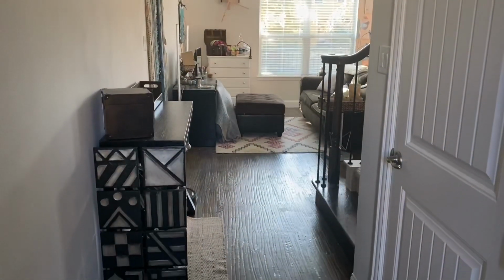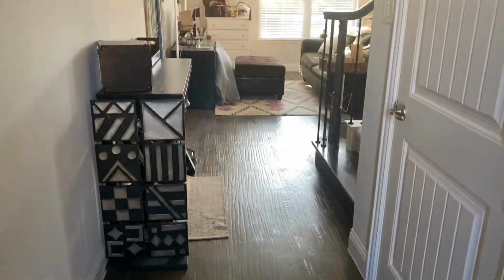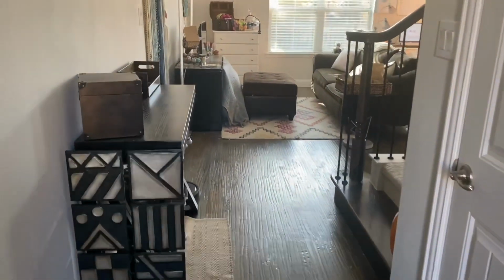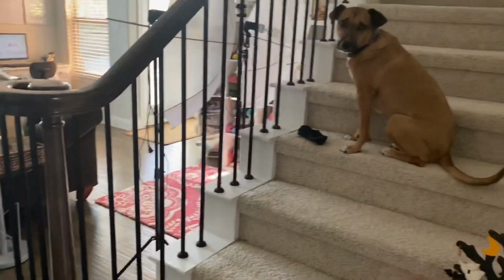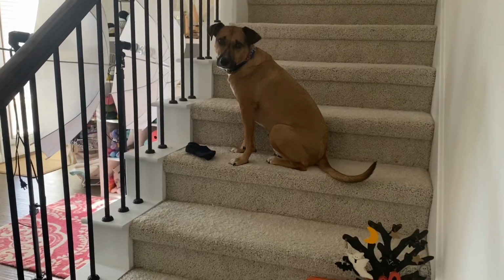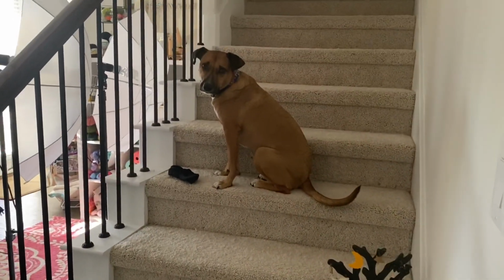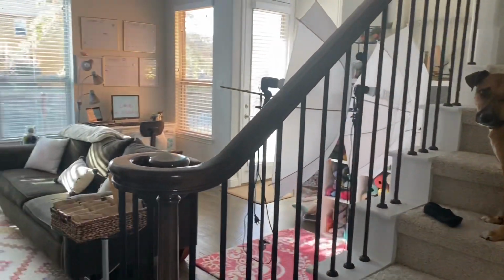So we live in a townhome, and when you arrive into our house, the first thing you see is the yarn room. Yay! So this is our little entryway, and these are the stairs that you used to see in the background. Toaster totally has a sock. We've got some Halloween decorations we need to put up for Christmas so Christmas can come out. Hi, buddy. So this is the room.